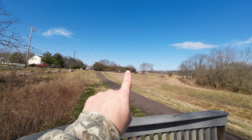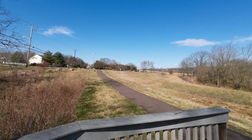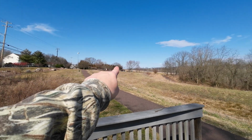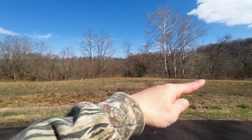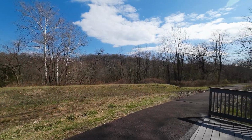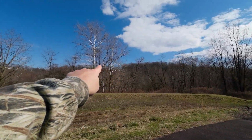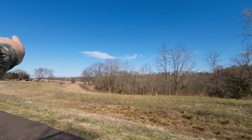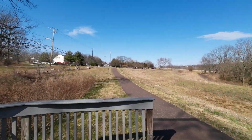Alright, so right up there is the parking lot where you come in and park, and then you can take this trail here or the trail that's over there and start making your way around the desilting basin. It goes down this way and wraps around and goes all the way out in the back and eventually curves around, and will bring you back to the parking lot area.